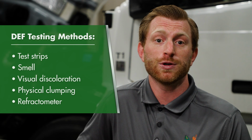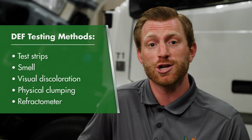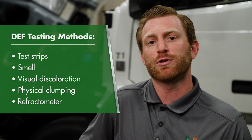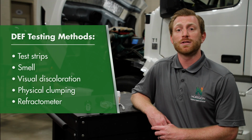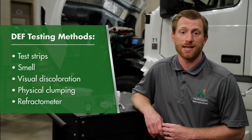DEF can be tested through the use of test strips or by opening the cap and examining for odors, discoloration, or clumping. If any of these issues are present, it may be time to replace the fluid. Like coolant, DEF can also be tested using a refractometer to check the urea content.